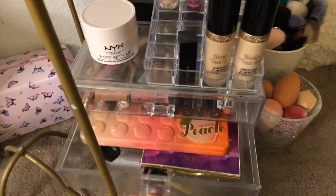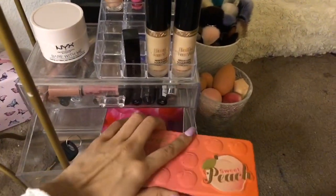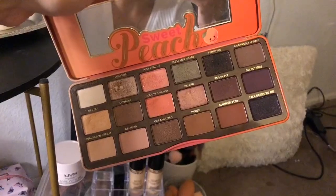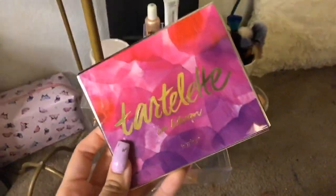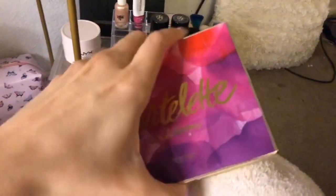In this drawer, let's see, I have the Sweet Peach palette. This is an amazing palette if you're just starting off doing makeup, because it's very light and it has a lot of different shades, as you can see. Very, very nice. Also in here, I have the Tartlet and Bloom palette and 3 sad keys for no apparent reason, but this is a very dark palette, I will say.